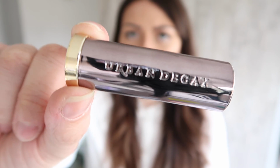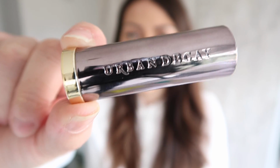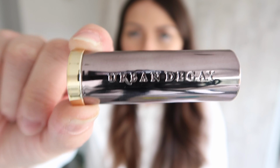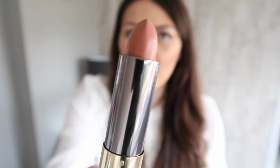Also from Urban Decay, I picked up one of these Vice lipsticks. I think these are pretty new, so I've got this in the shade Insanity. It's got really nice packaging, and I'll just open it up. It's just like a little bullet like that, printed with the Urban Decay name on the front of it, so it feels really nice. It feels really good quality. And then that's the colour here.